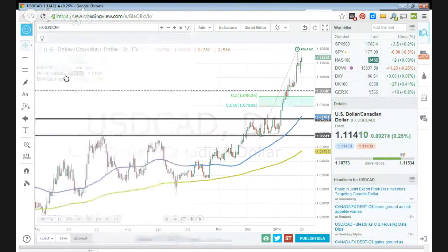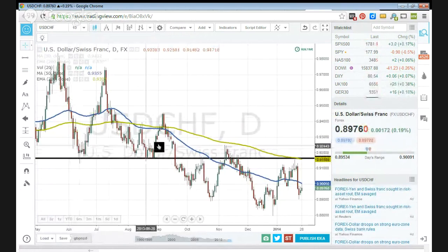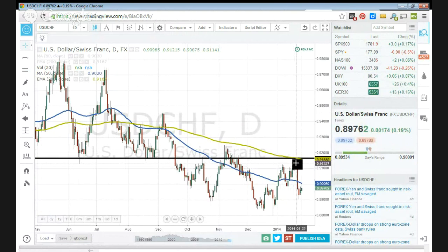Dollar Swiss. Okay, same situation, and I got stopped out. Still have some wounds from being stopped out. Wow. So I entered here. This next candle comes, and I guess my stop was just too tight, too aggressive. It's really what it boils down to. Misplaced stop, but then it went right in my favor. So the logic was correct, but I just misplaced the stop. So that happens. Definitely something to think about.